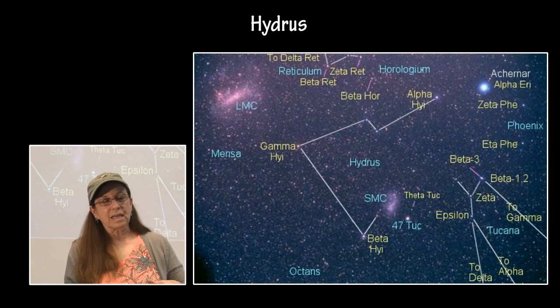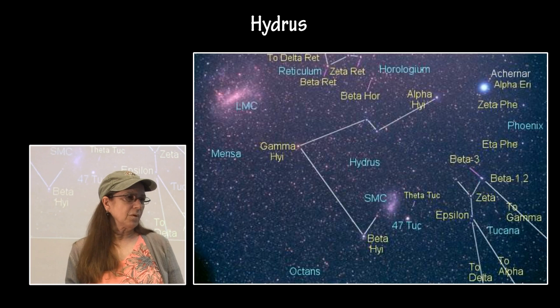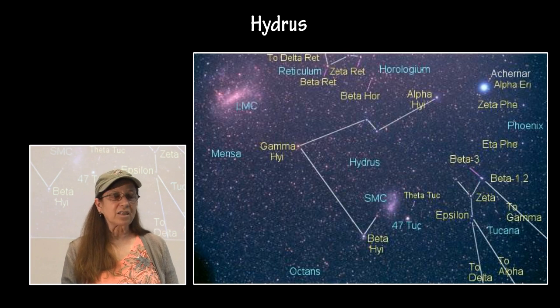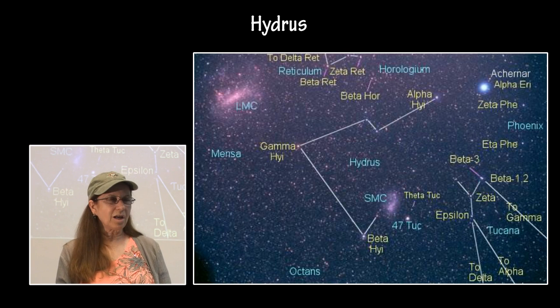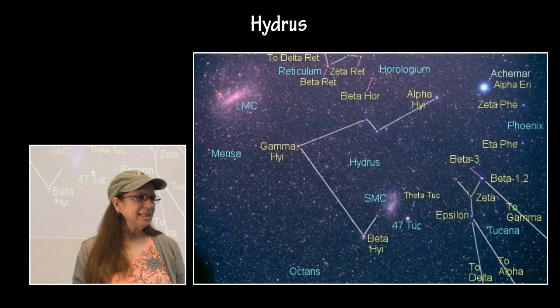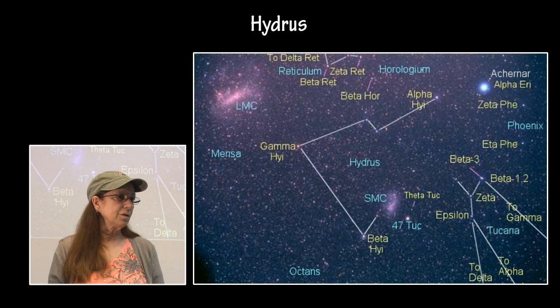And then on the other side of Hydrus, we have the Tucana constellation, which includes the Small Magellanic Cloud, but actually a little bit of the Small Magellanic Cloud also slops over into Hydrus. So, but mostly the Small Magellanic Cloud is considered to be in Tucana.